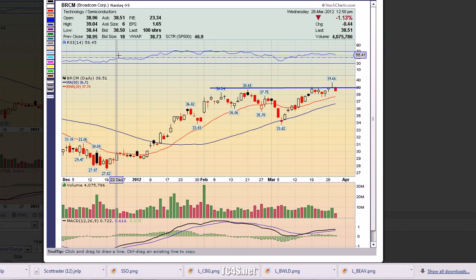But the bottom line is, the market is made up of stocks, and what you want to be looking for is how these stocks are doing in relation to the market in general. As you can see here, I'm going to pull up a chart of Broadcom. This is a chart that I put up a few days ago for the artoftrading.net members as a breakout play. I gave it on Monday, and the stock broke out on Tuesday right here.